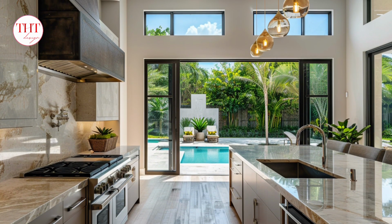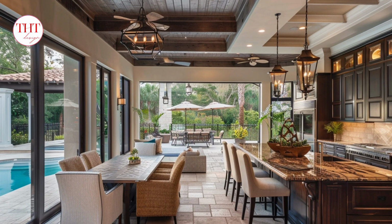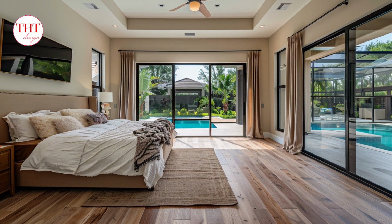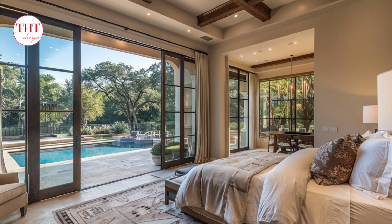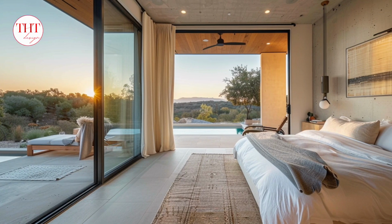Reflecting the relaxed Mediterranean lifestyle. Would you like to focus on a specific room or design element? For instance, we could delve deeper into the kitchen design, or explore how to incorporate specific Mediterranean motifs into the living room. Reasons to design a modern Mediterranean one-story house with a swimming pool and a modern wooden roof gazebo.